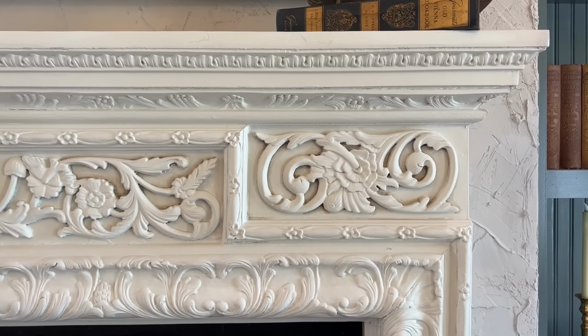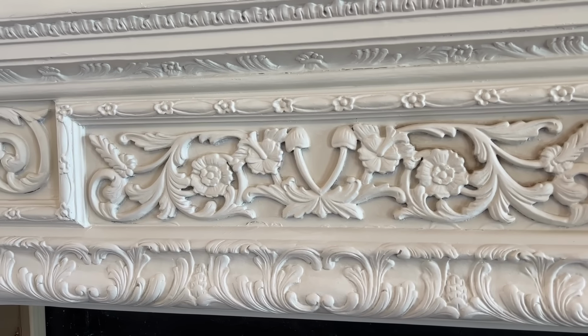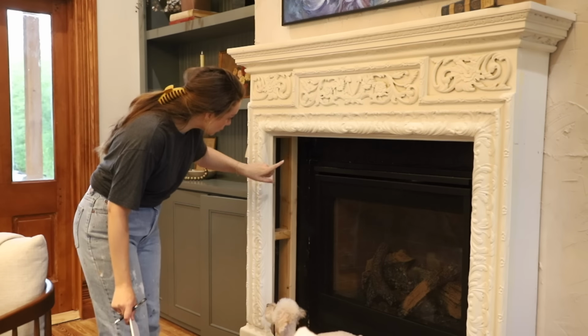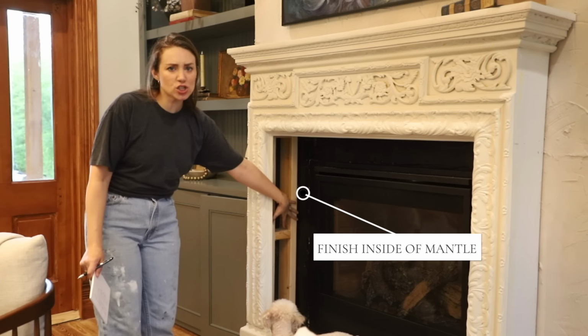I stopped right about here where the mushrooms are, and I didn't keep doing it because it was just really time consuming and I was working on other projects. So we need to finish the mantle in general. I also need to come in here and finish out the inside.